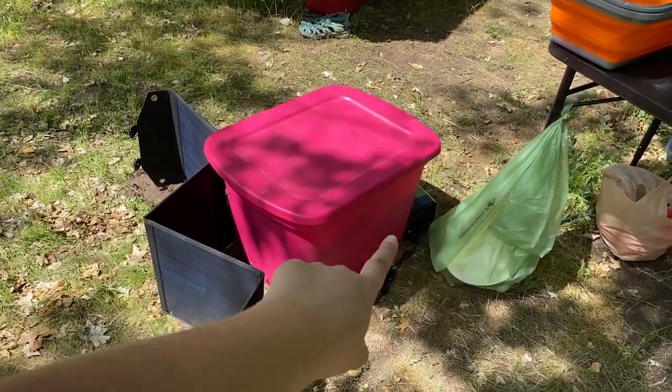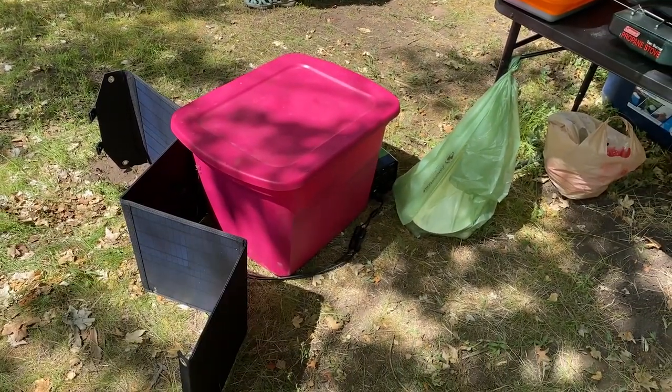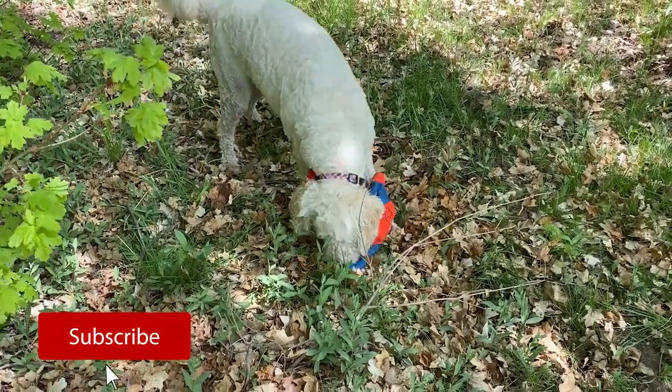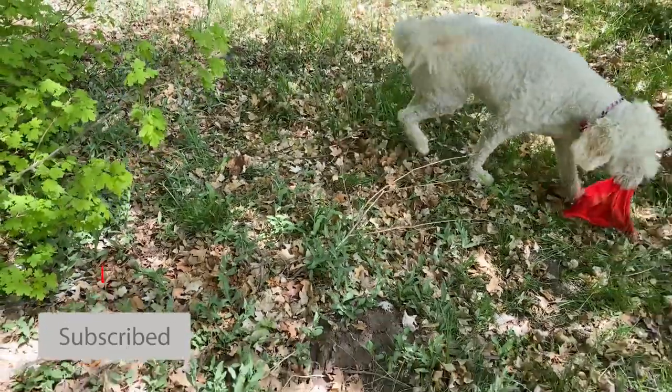I do have a solar panel with a battery in the back here to use to charge my phone and other camera equipment. Here's the happiest puppy in the world. Do you have your frisbee?